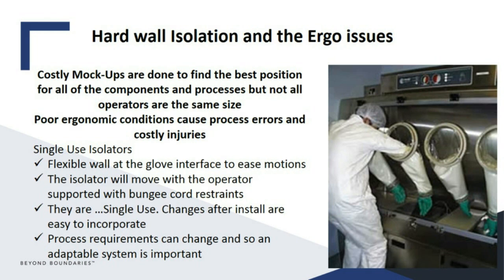And then the other part of it is that we often see that a process will change. Either a part of the process will change or the entire requirement in the isolator could change. And so when using single-use systems, we deal with both of those. First, from the ergonomic standpoint, we create a flexible wall with glove interfaces to allow ease of motion for the operators. Again, we use a bungee cord system with this flexible isolator to allow that operator to have a full range of motion and so forth. So really, the ergonomic issues that are seen in isolation are minimized when using a single-use flexible wall technology.